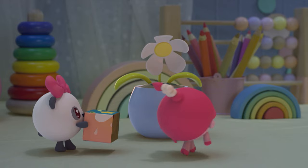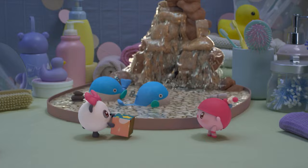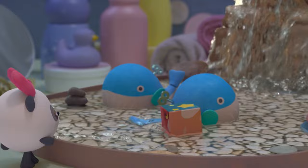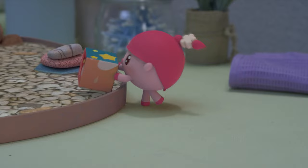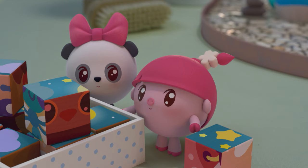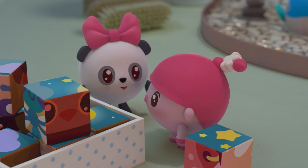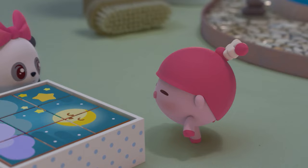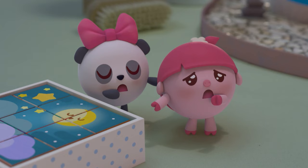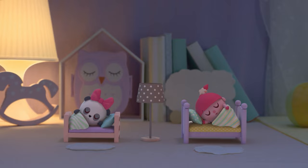The flower sleeps in its pot. Chickens sleep in their nests. And the whales sleep in the water. Where do you sleep, Block? In the box. That's right. And if you fit all the blocks inside, you'll find a place for your block too. Good night, blocks. It's good that kids and blocks have their very own place to sleep.